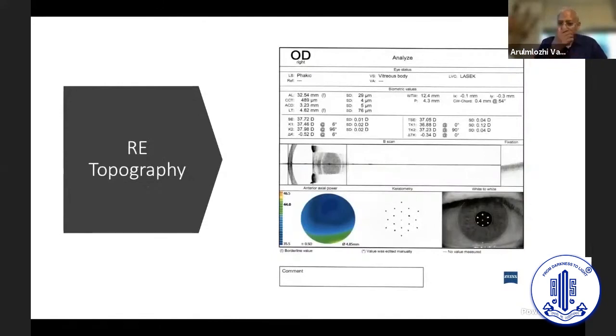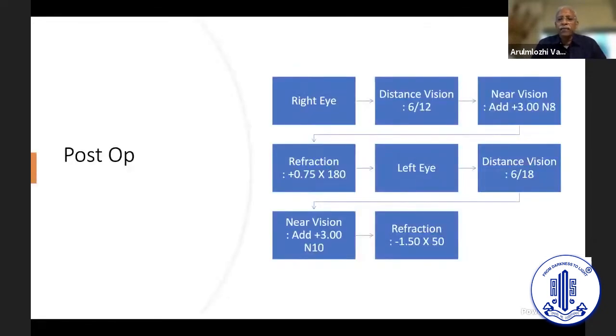So this is the central topography, which showed fairly regular ablations, slightly maybe decentered. Of course, that's to be expected. This technology this person underwent many years ago, maybe 10, maybe 20 years ago. So that's what we can expect with that technology at that time. So postoperatively, of course, the vision was only 6/12 because of the macular degeneration, but the results were bang on again. The 0.5 cylinder that was pre-existing on the cornea in the right eye stayed at 0.5, while the refraction that we got in the left eye was 1.5, while the corneal cylinder was about 1.